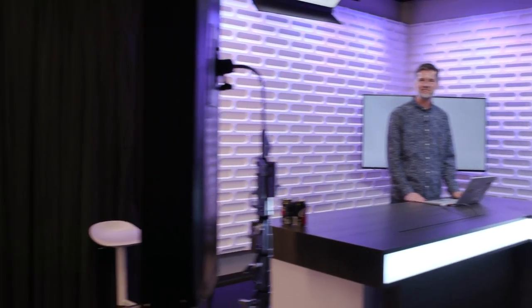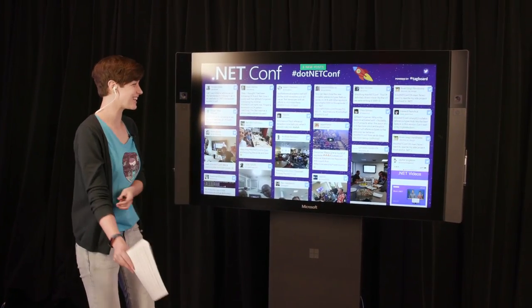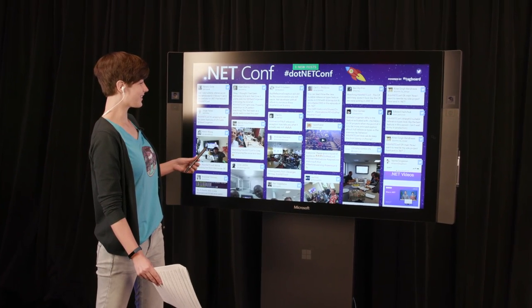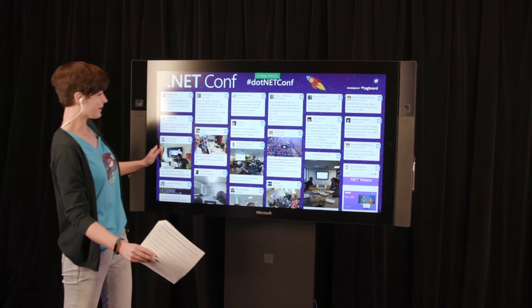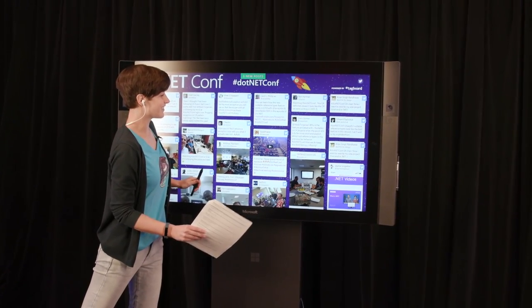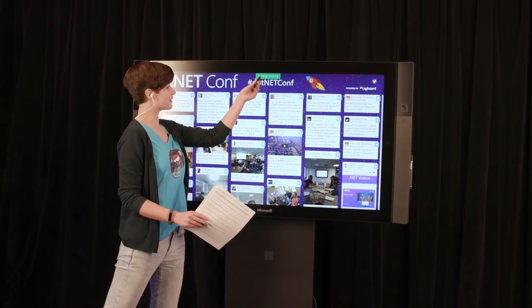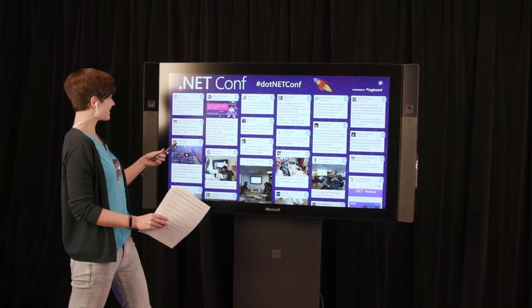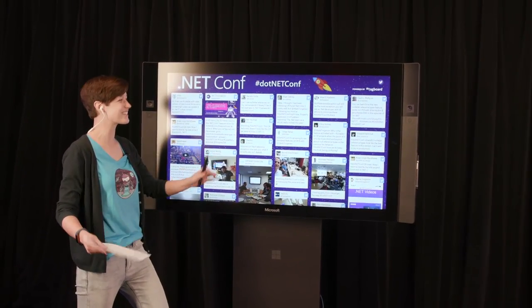Yeah, so we've had a lot of buzz on Twitter. People are really excited about the nullable reference types. So how about, let's see, what's our first one? I had it picked out, and then I, okay. Let's see. Definitely doesn't look like the C# we're writing in 2001. People are pretty pumped about that. I hope that's a positive remark. Totally. The language is always growing.